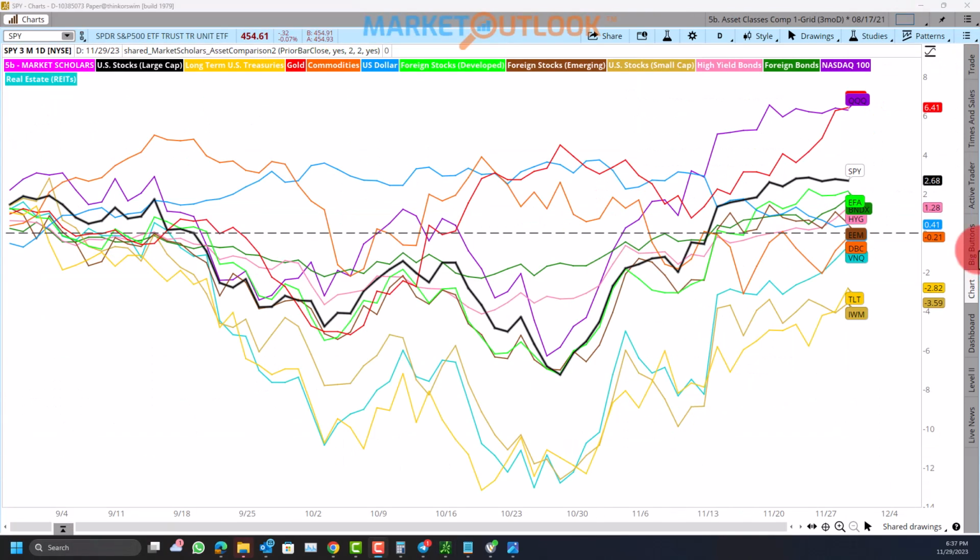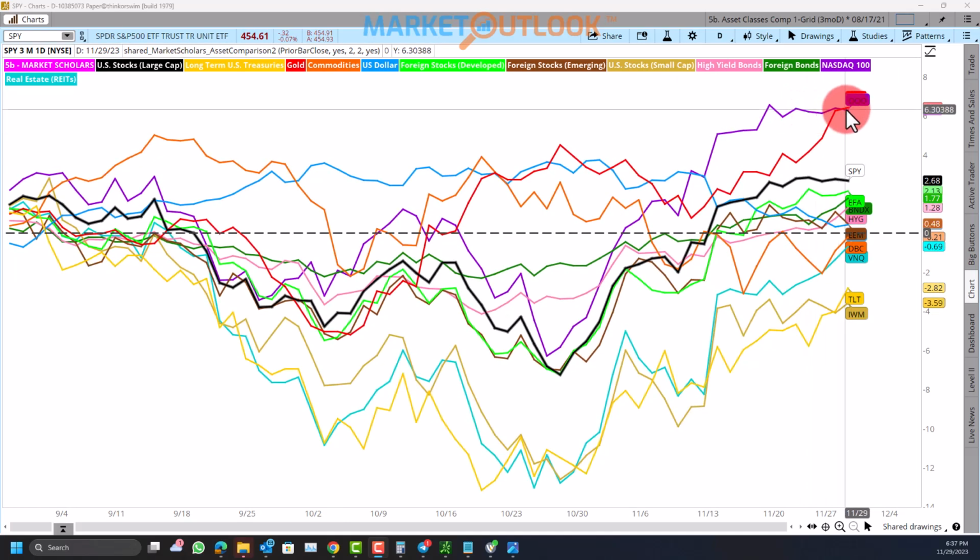All right, now let's take a look at what's driving this price action here. And this is an interesting pattern that you see. Look at gold, now up a similar amount over the past 3 months as the Qs. Actually, it's kind of outpacing the Qs, barely, just barely though.